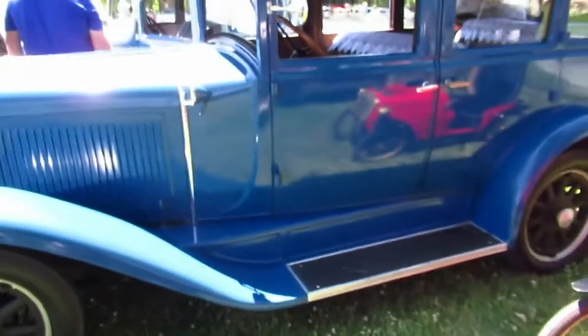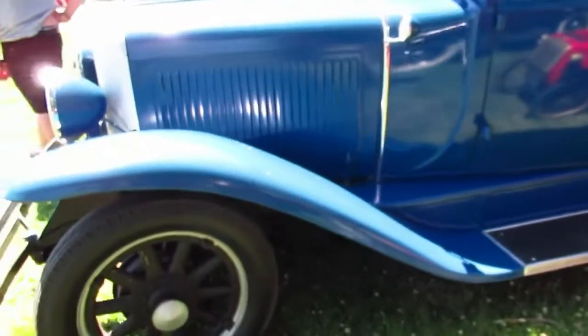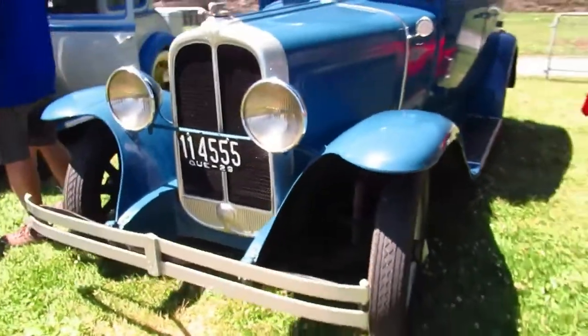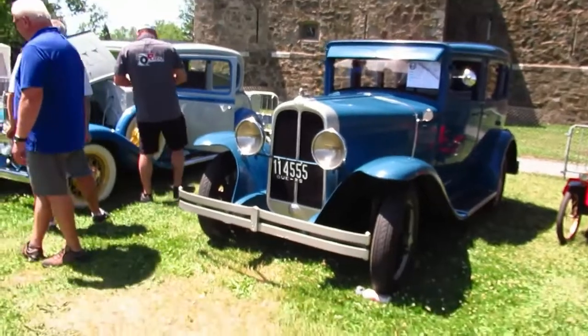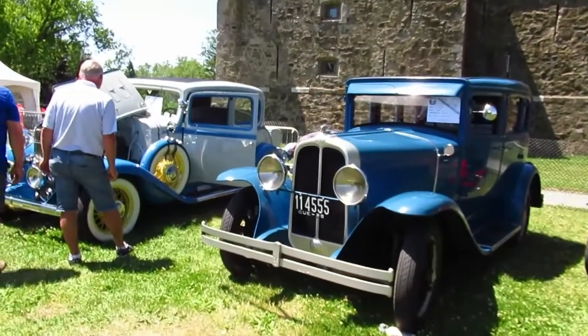It's funny because you look at these two cars, it's night and day. One is plain Jane, no white walls, no frills. The radiator shell was probably repainted instead of chromed. Can't say I've seen many Pontiacs in this era.